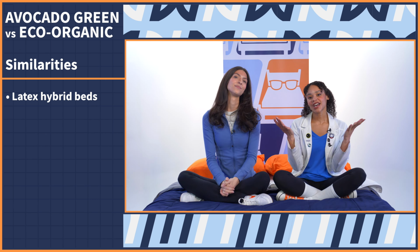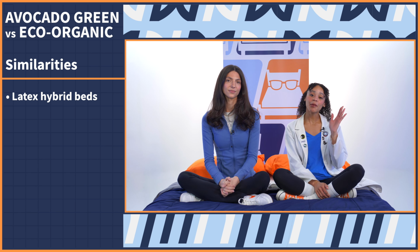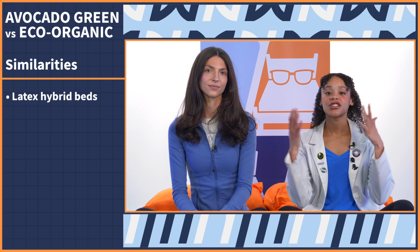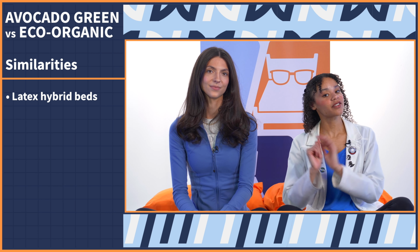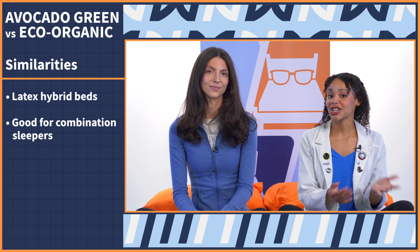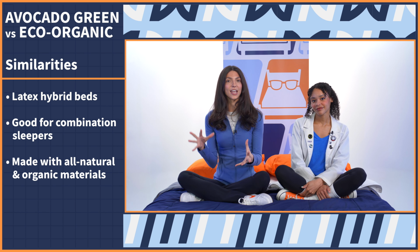First up, we're going to go over all the similarities between the Avocado Green and the Eco Organic mattresses so you know what you don't have to sacrifice on if you choose one option over the other. First up, both of these are latex hybrid beds. That means that they have latex foam on top and coils on bottom. These constructions mean they're going to be really breathable and responsive, which, speaking of responsiveness, both are going to work well for combination sleepers.